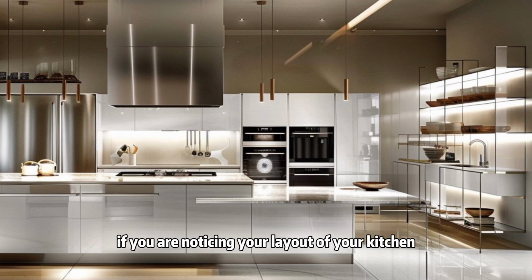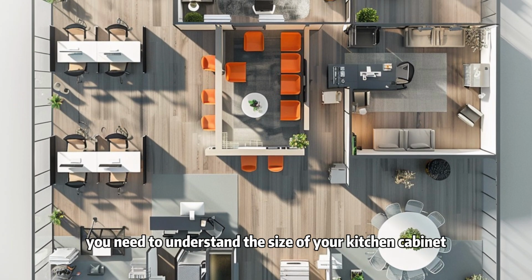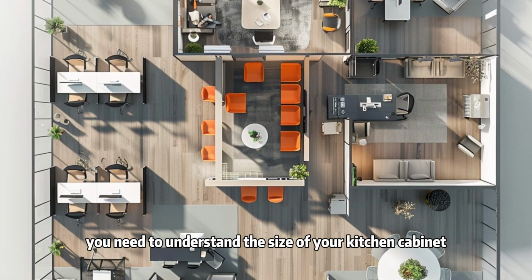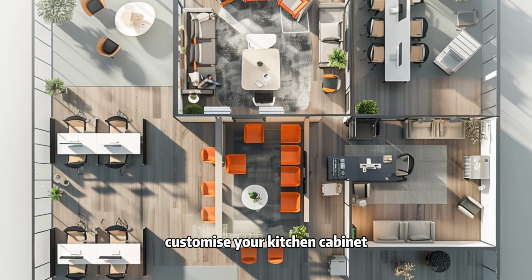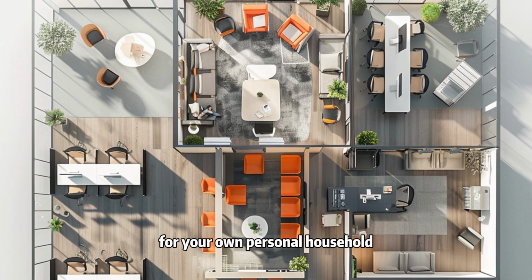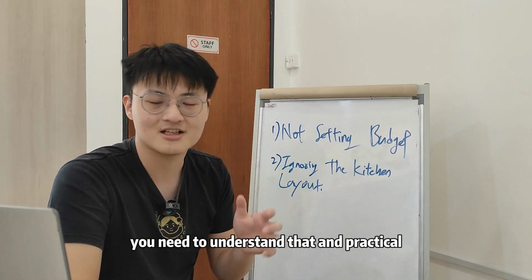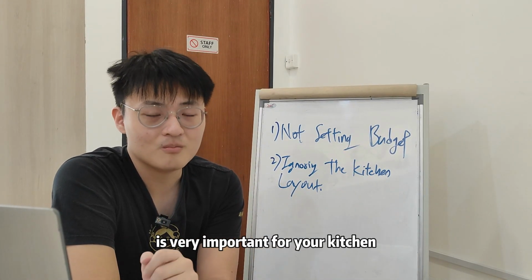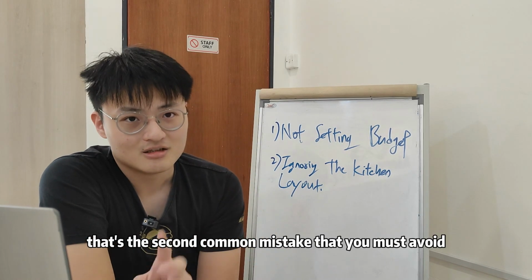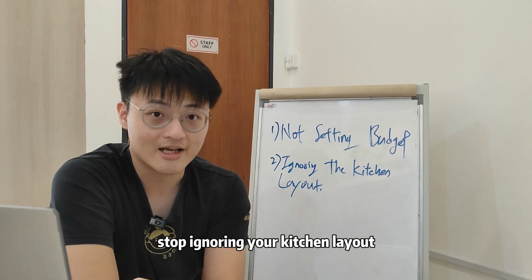If you're noticing the layout of your kitchen, let's say if you want an L shape, or a U shape kitchen layout, you need to understand the size of your kitchen cabinet, the size of your kitchen, and truly customize your kitchen cabinet for your own personal household. It's not like, oh, this is a very pretty kitchen, I want to take that. No, you need to understand that both aesthetics and practicality are very important for your kitchen. So that's the second common mistake that you must avoid. Stop ignoring your kitchen layout.